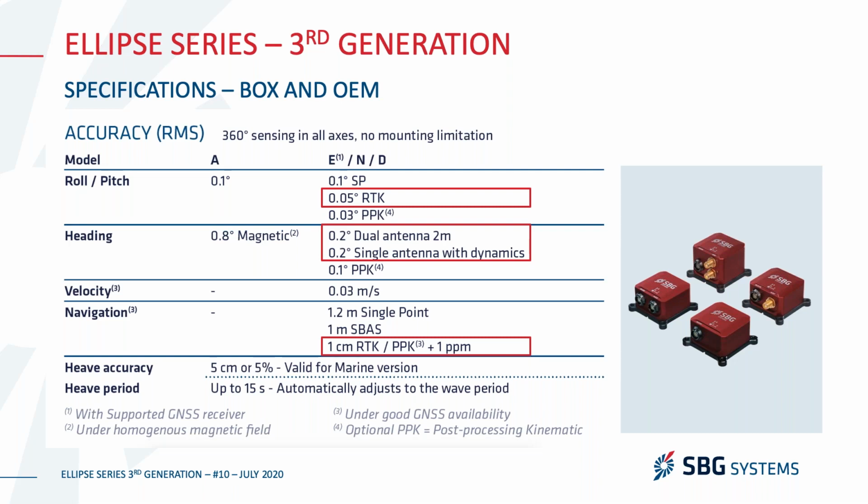Roll and pitch accuracy, we are now in real time getting down to 0.05 degree, as I was mentioning before. In post-processing, we can even be better than that, of course, because we have more data to compute and we're able to better track the errors of the sensors.